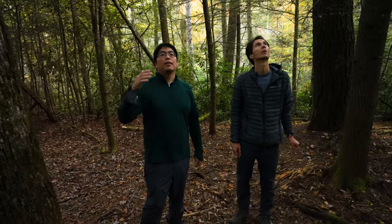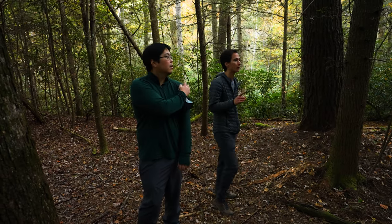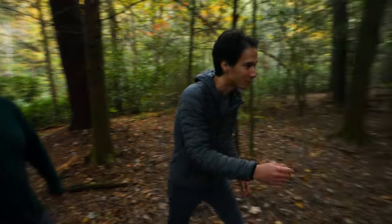I'm thinking we could just camp here and then cook our food and eat over on the other site. Yes, sounds great. And that way we don't have to move our packs right now. I'm gonna go set up a hammock.